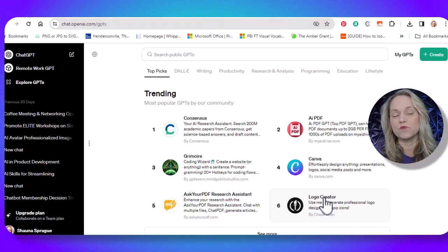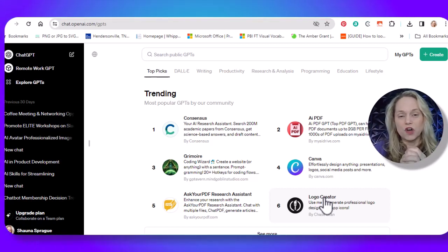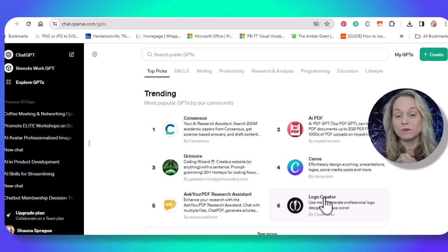So I think it's pretty cool that now you can go in and say I want you to search Kayak, or I want you to search hotels.com. And so it will go in and do those things, and you can use these GPTs to do that. So let's show you how one of those works.